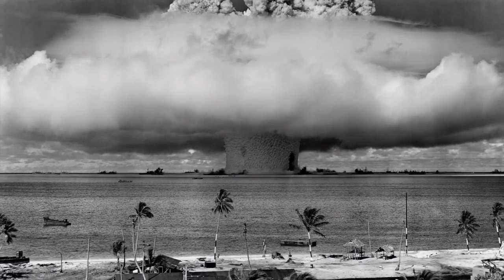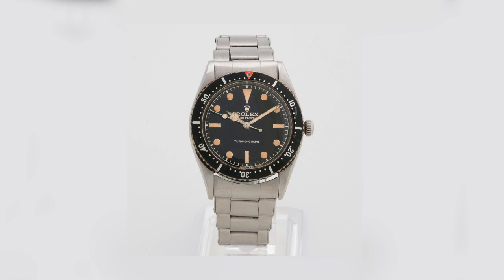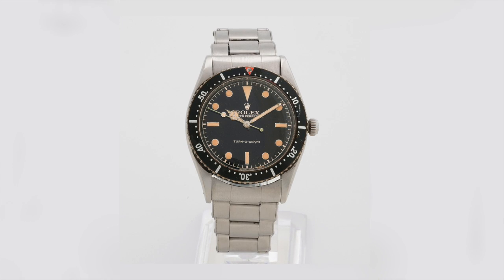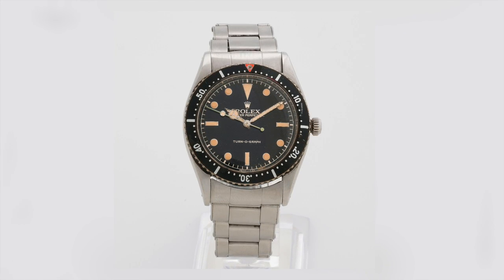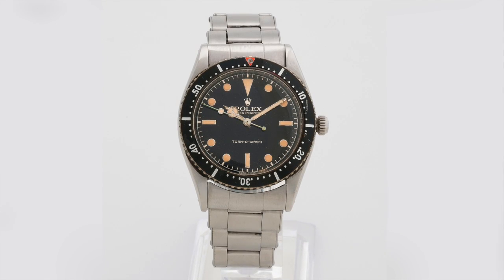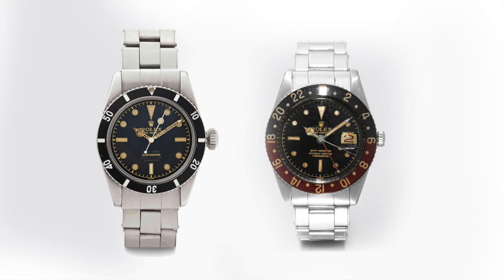Let's turn back the clock to a simpler time. Nuclear war was imminent. The double helix was discovered, and Rolex dropped one of their most iconic models. The Turnograph was a watch that, for its time, was overlooked. It was a prototype for what was to come. The Turnograph would be the catalyst for two of the most important sports pieces that would change the foundations of watches forever. So came the Submariner and the GMT, two watches built for two singular purposes.